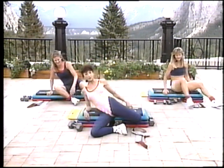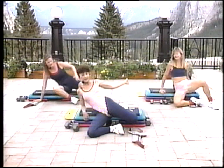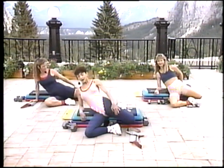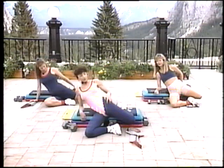Here's your big quadricep group, the ones that they worked on leg extensions, and I was in that inverted V. Oh, man, getting tight. Yeah, that would be hitting that quadricep, all right.